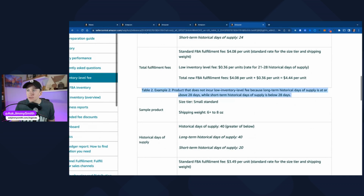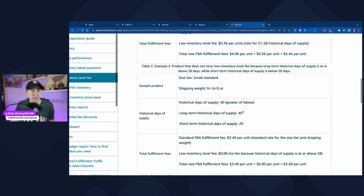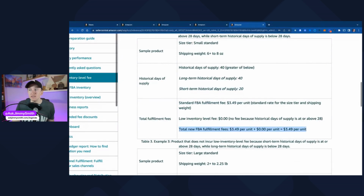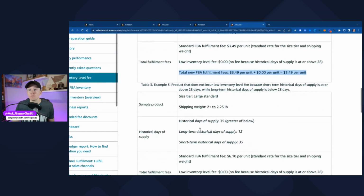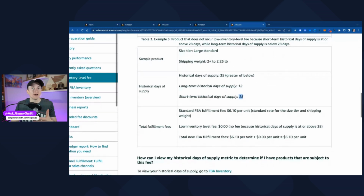Okay, now example 2, this is an example that does not incur the low inventory level fee, and here's why. So the long term is 40 days of supply, but the short term is 20 days of supply. So even though the short term falls below 28, the long term is above 28, and so it's fine. We are good. There's no low inventory level fee, so the FBA fulfillment fees are still the same as the regular fulfillment fees. And then the third option here, we've got a historical days of supply of 35. The long term is under 28, but the short term is over 28. So again, no low inventory level fee. Great. I think that's perfectly fine.